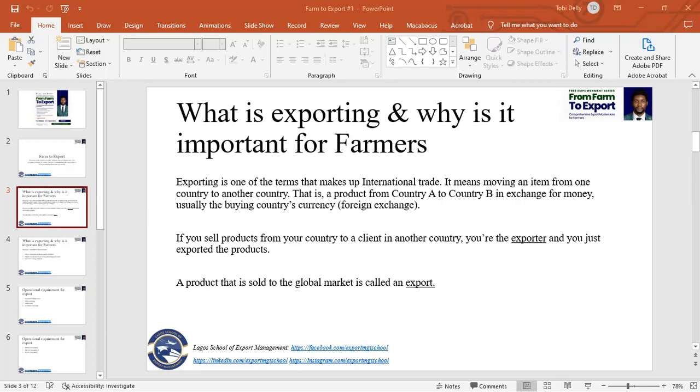Like for instance, if you look at cashew nut, if you eat cashew very well, you know that the nut that comes with it varies in different sizes. Some are big, some are really big, and some are very tiny, very small. So the buyer can tell you that, okay, I want the nuts that are very big in size. And because of that, there are different names given to these sizes.